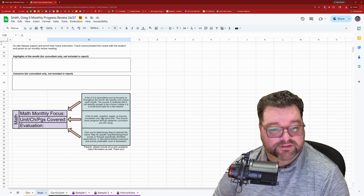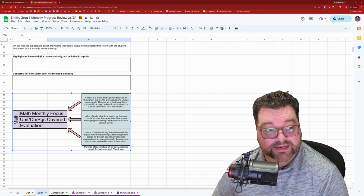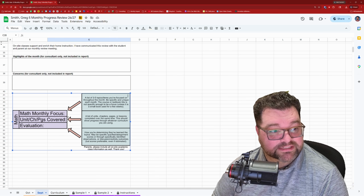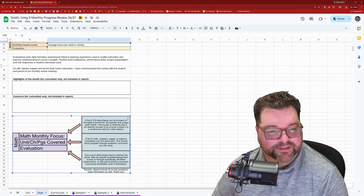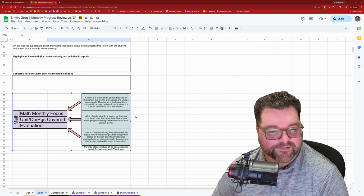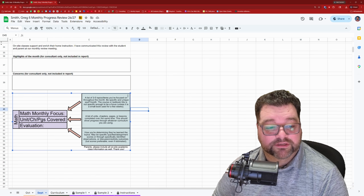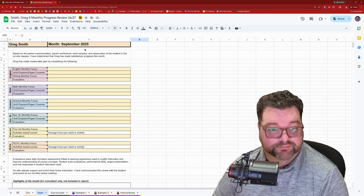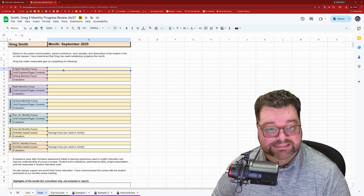I've also included this document or this image that I've created that just helps you know what each one is for. And again, we'll go over this in a second, but I think this was a helpful thing last year just to remind people what is going on or what is expected from each chunk box.